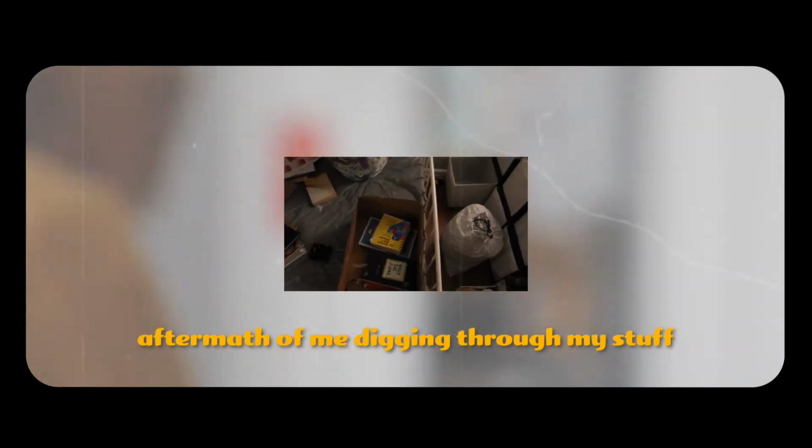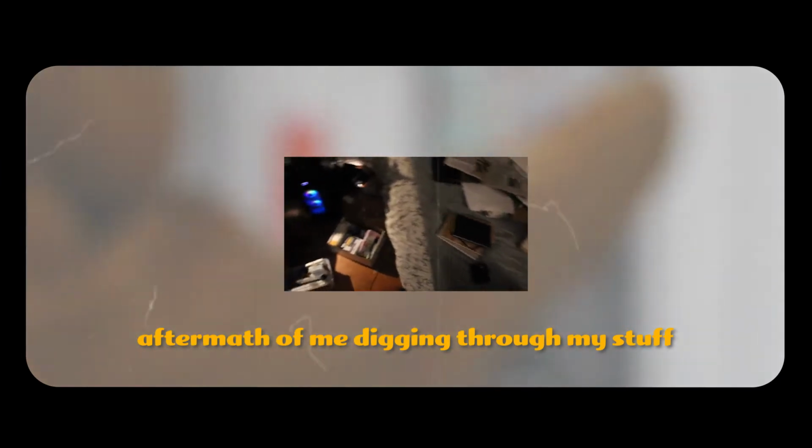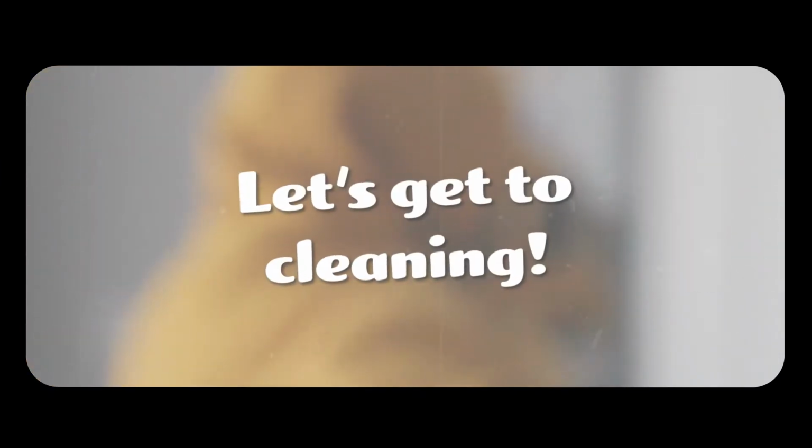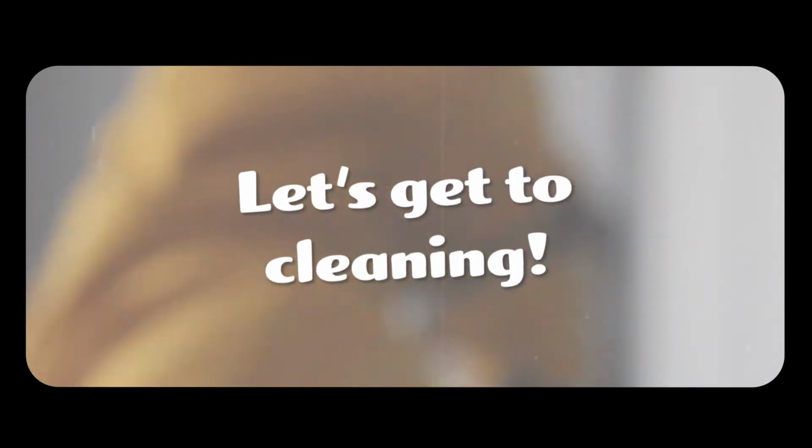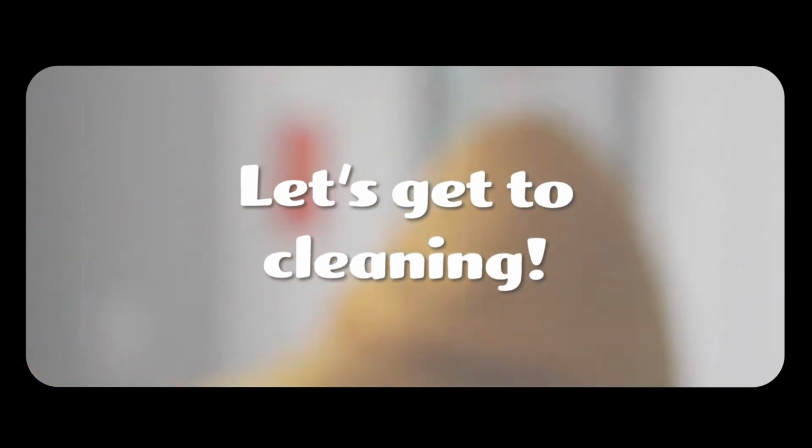Guys, this is Leanna. And as you can see, my room has been starting to get really messy. I've just been developing the habit of dumping my stuff everywhere due to the current circumstance. So I'm gonna take you guys along with me as I organize my room.